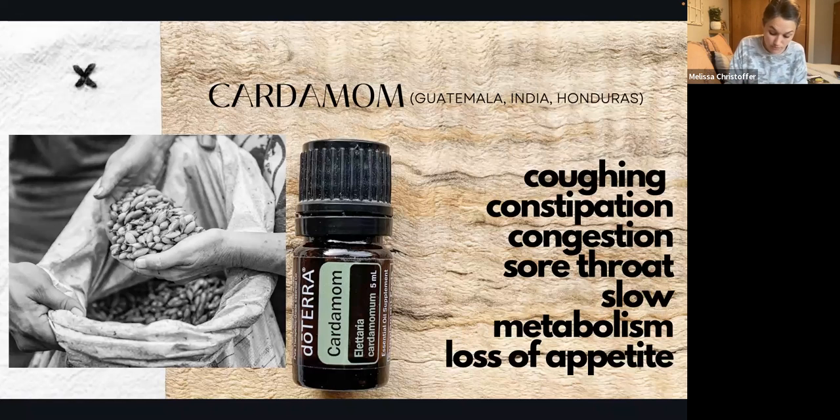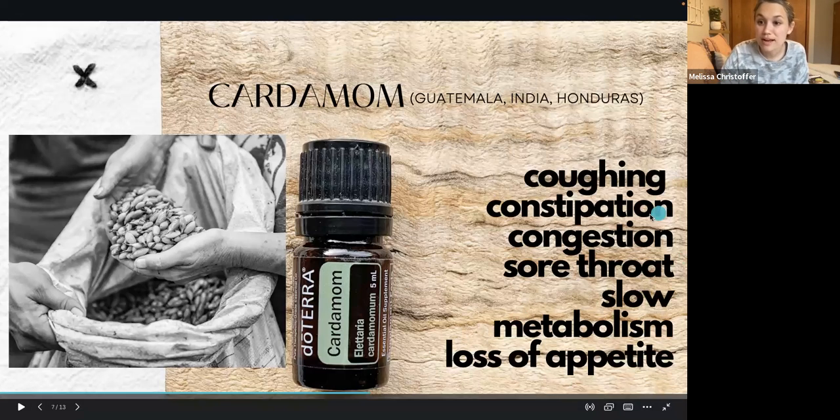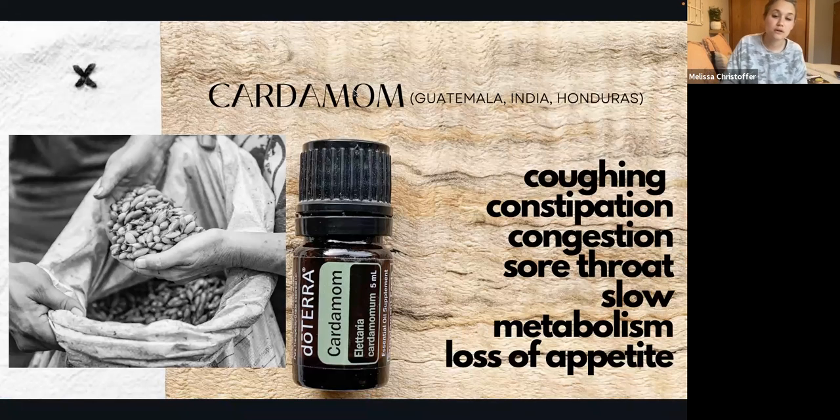So we use cardamom for everything I've listed here: coughing, constipation, congestion. It can be used for sore throat. It can be used for slow metabolism and loss of appetite. I'm kind of surprised how many people talk to me about and ask about loss of appetite for children that aren't eating well, or even adults that have lost their appetite. Sometimes it could be a little bit post-COVID season.